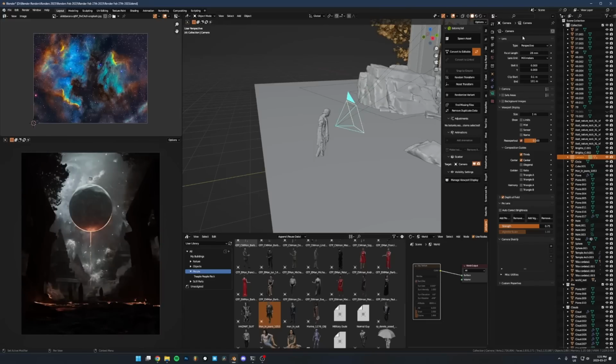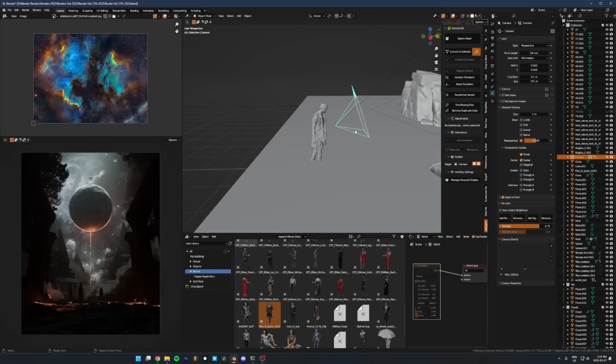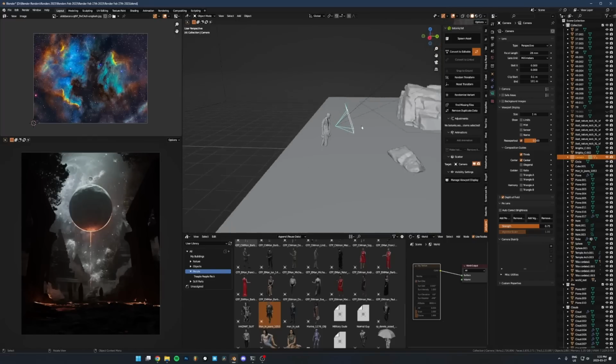But what I'd recommend is just choose a number. Start with 50, start with 24, whatever you think is going to be best. If it looks bad, try a different number, move the camera around to adjust. If it still looks bad, try a different number, move the camera around to adjust. And you just do that until you find something that looks better than all the other options you tried. So it doesn't have to be complicated choosing camera angles.